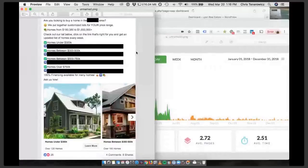If anybody out there hasn't done the one ad I would suggest everyone start with on their Easy Agent Pro site, it's homes for sale under X, whatever that threshold is in your market: 200,000, 300,000, 400,000, whatever it is, 100,000. There's a group, especially first-time home buyers, that want that information. They want to know what entry-level homes are out there, and that is a constant rotation of inventory.